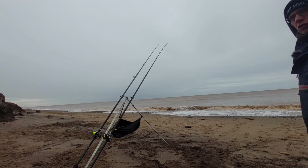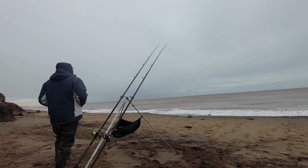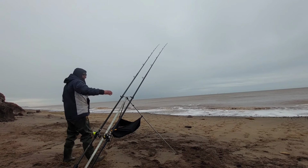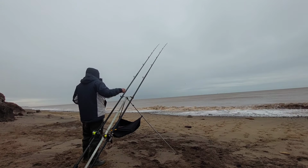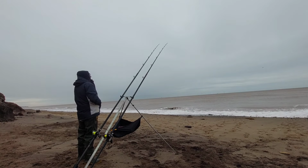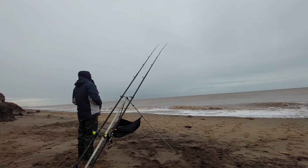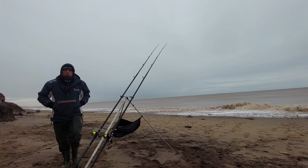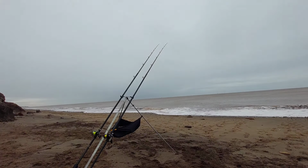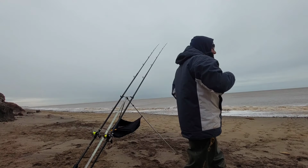I was just finishing my soup off. Just had a good bite on this rod here. It stopped. As soon as you put the camera on, it stops. I thought it was going to go over, actually. Now I'll come back, just one bite. It's always when you turn the camera on. Yeah, I've had my soup, it's nice.